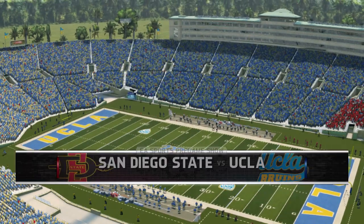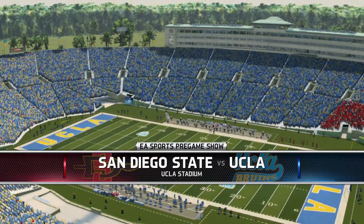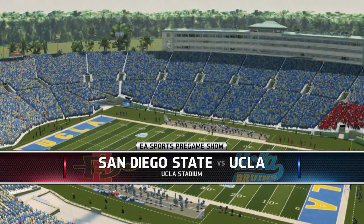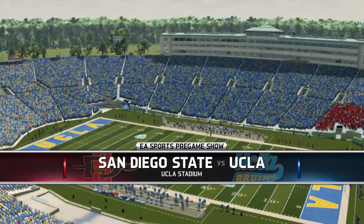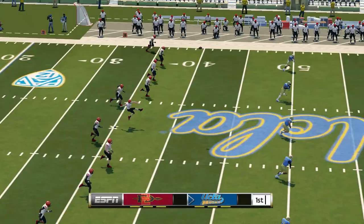It's played host to both a men's and a women's World Cup final. But today, it's the host for college football. And now the coin toss, and it's presented by Nissan. Innovation that excites. We'll see how these two teams play in this game as they prepare for the opening kickoff.